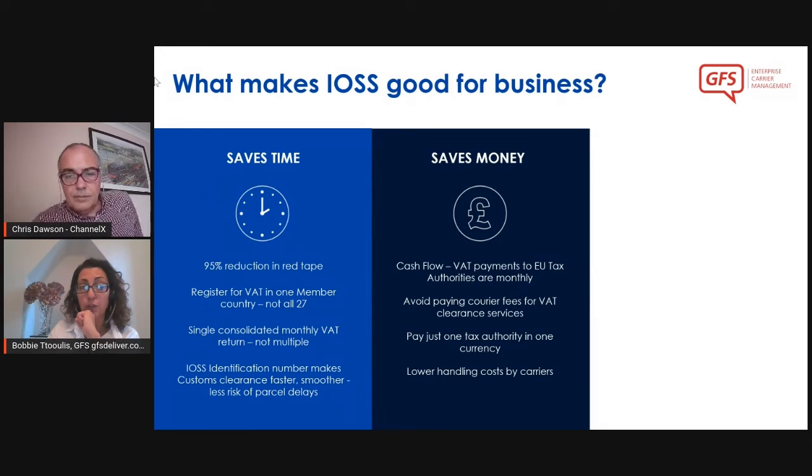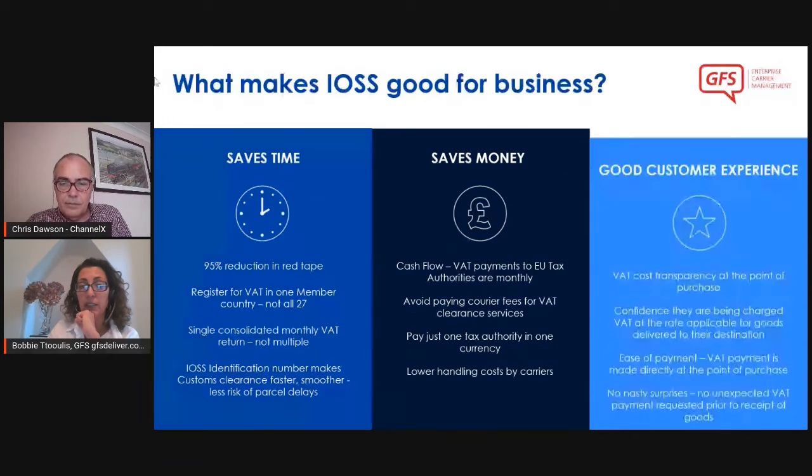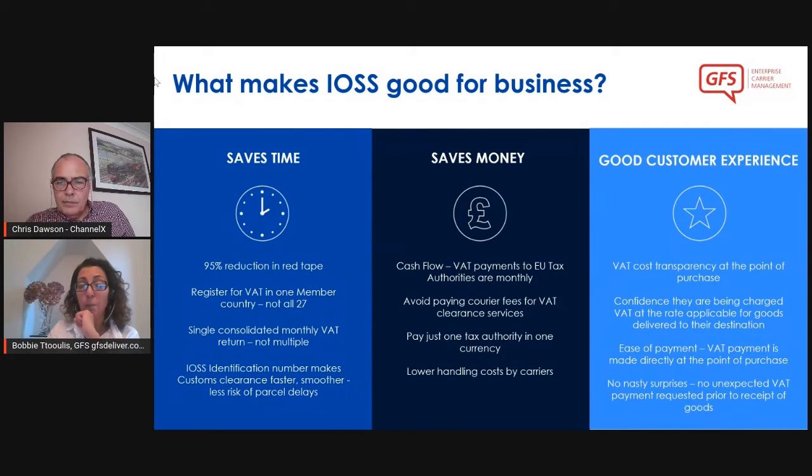So it saves time for your business, saves money for your business, but there's also the benefit of a much better customer experience, in that your customer has full transparency at the point of purchase of what they're paying for. They can be confident that the price they pay is the correct price and they're not going to get any nasty surprises when their parcel arrives in country. And there's the ease of payment, because the VAT is collected at the point of purchase. So it saves time for your business, saves money for your business, and it's a good customer experience for your customer.